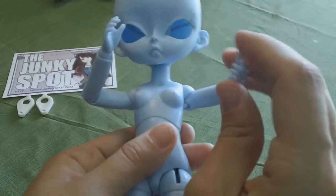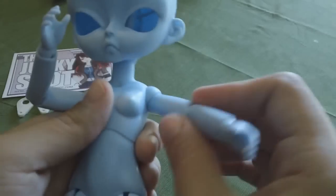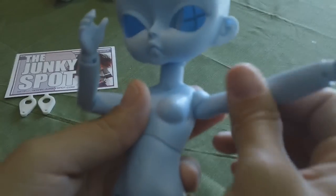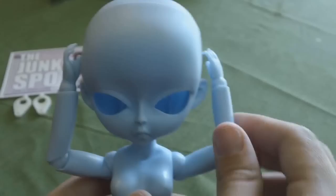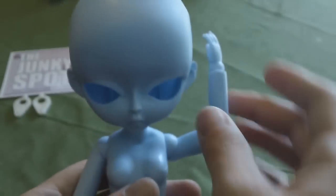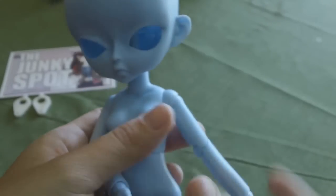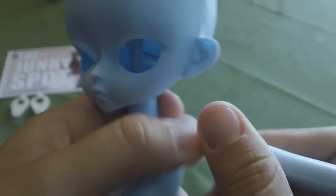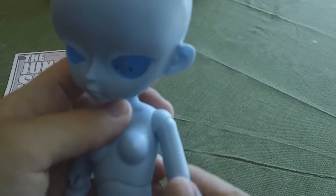It looks like they're single joints here, but really, her mobility for a little, small, very inexpensive doll is really nice. So for what you're paying, it does quite a lot, which is nice. If you're just looking for a little character to put together and you don't want to break the bank. Wrists, there's a floating piece here. That's just for mobility and to help keep poses and all that fun stuff.